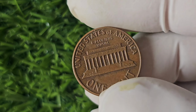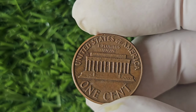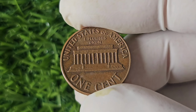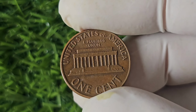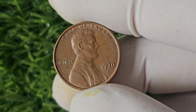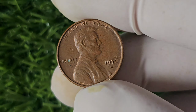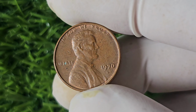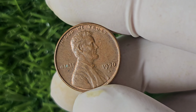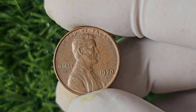But it's not just the scarcity of the 1970 mint mark penny that makes it valuable. You see, collectors are willing to pay top dollar for this coin because of its historical significance. The production error serves as a reminder of the intricacies and imperfections of minting coins, making each 1970 mint mark penny a unique piece of history that encapsulates the charm and allure of numismatics.